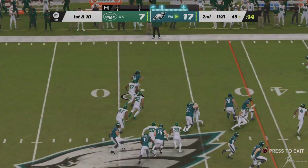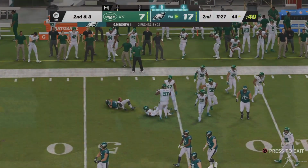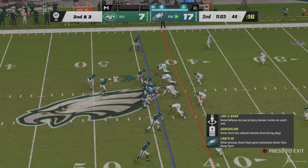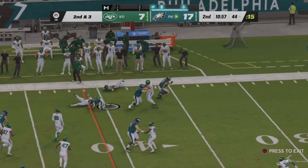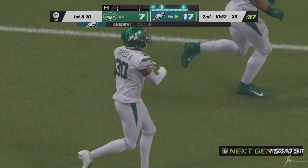They run the option here on first and 10. 7 yards on the pickup there, and it'll leave them with a 2nd and 3. Now Minshew. Throw left side, complete to Scott. And he'll be brought down inside the 40-yard line.